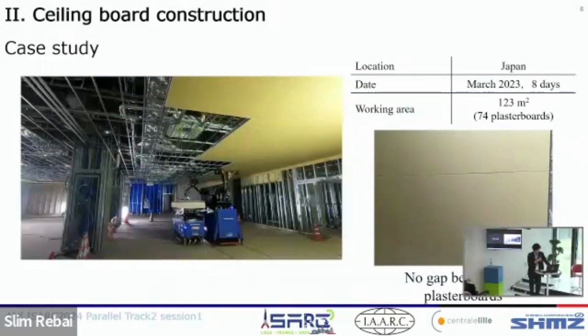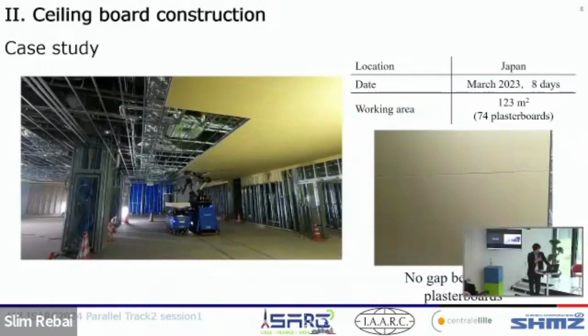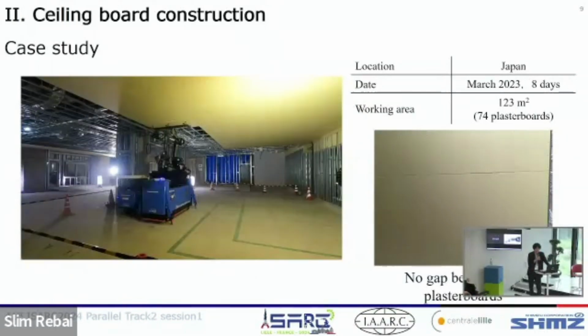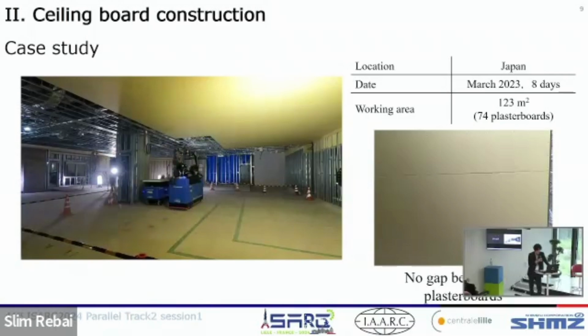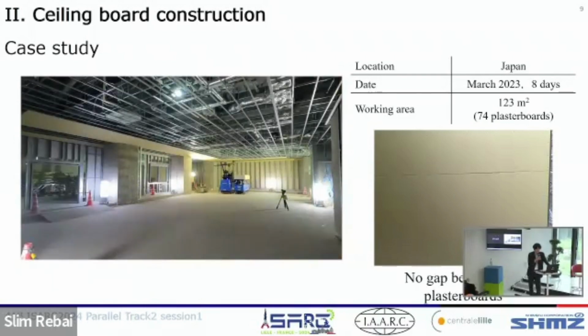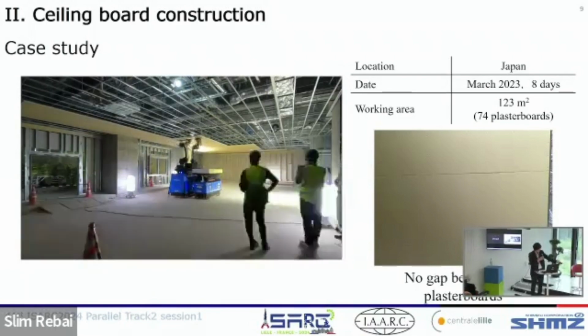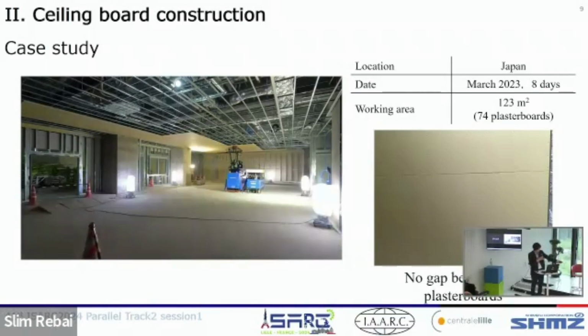And this movie shows the result of the robot work in our case study. We applied a pair of robots to our construction site in Japan in March 2023. We constructed 123 square meters in this construction site for 8 days, including our experiments and so on. We confirmed the robots installed correctly, and there were no gaps between the plasterboards.